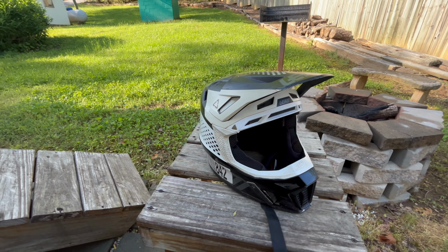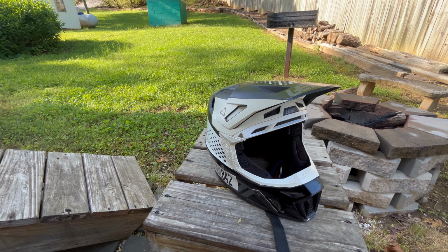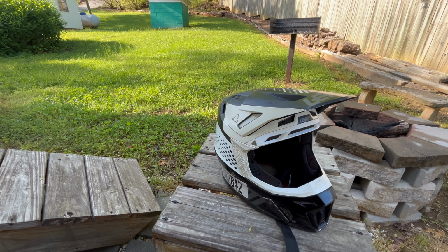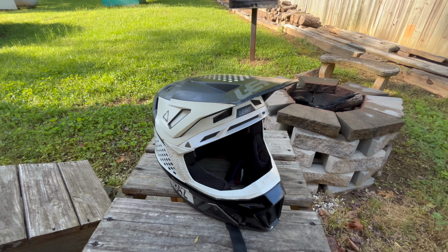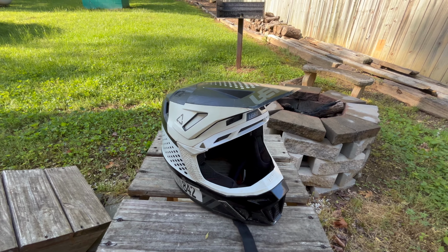So I'll just go through a number of different things here. I'll go through safety, weight, comfort, ventilation, looks, and durability, and then I'll also talk about some of the pros and cons of this helmet.